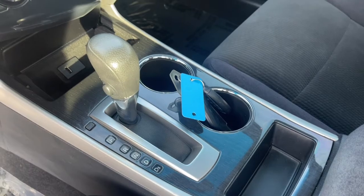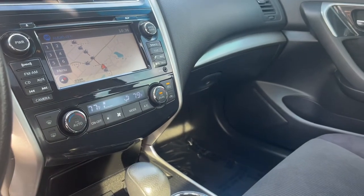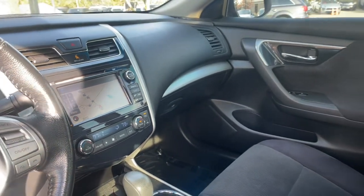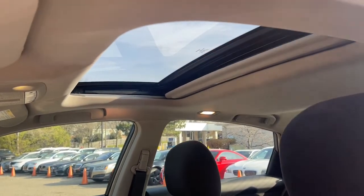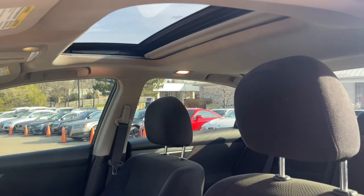We have our own 3-BASE certified and AAA approved service facility to help our clients service and maintain their vehicles. We want you to not just drive away happy but stay happy with your car as long as you own it.